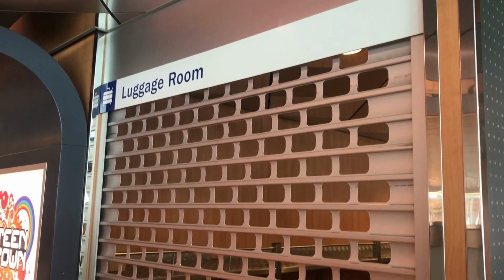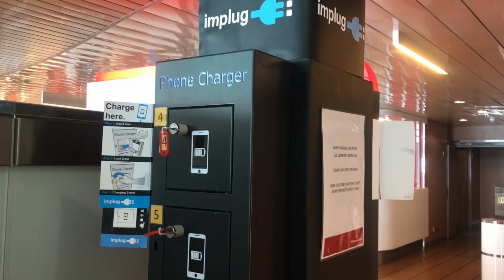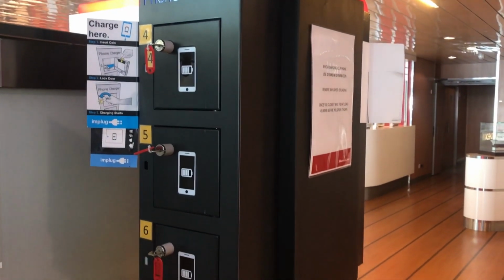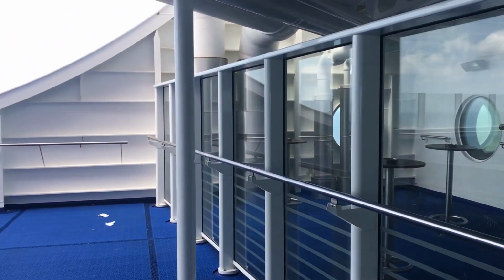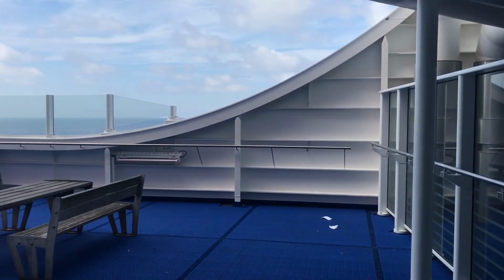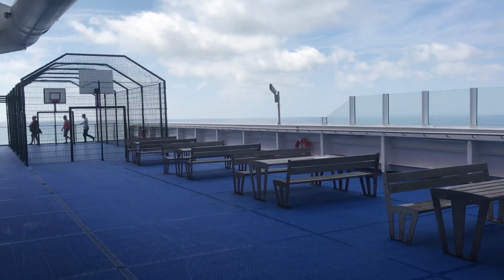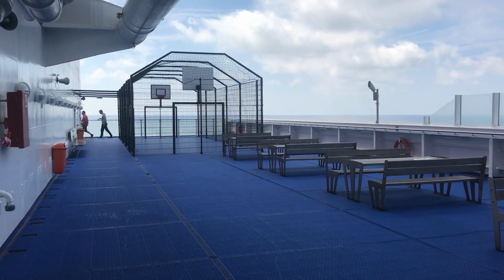Here we have a luggage room, just in case you've got any personal possessions that you want to lock away. This is actually a device charging facility where you can plug in your device, lock it away and let it charge for a fee. And here we have the outdoor seating area. This side has also got a basketball court. This is a great place to come if you just want a little bit of fresh air and to get outside.